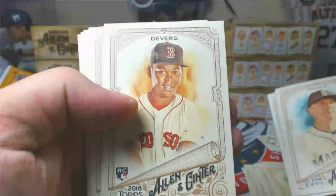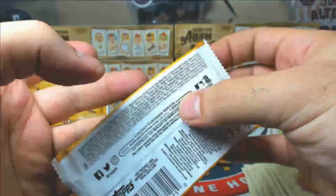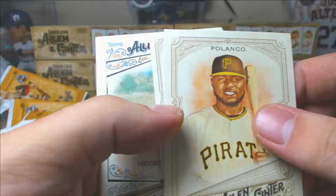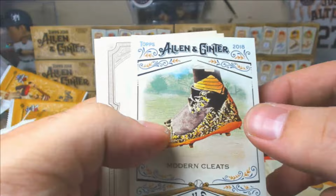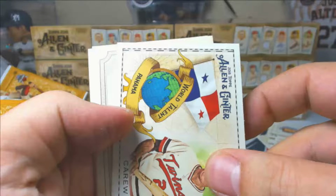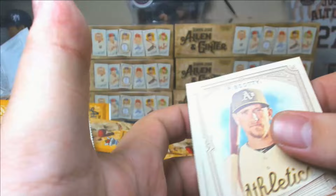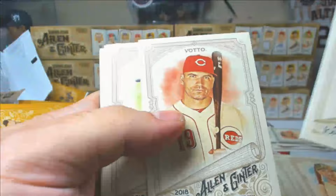Devers and Flaherty, rookies. A&G back, Simon. Polanco, high number, SP. Robbie Ray, A&G back, mini. Claire Smith, base mini. Carew. Matsui, high number SP. Chris Taylor, black border mini. Base. Last pack of box number 6, case number 1. Base. George Springer, base mini.